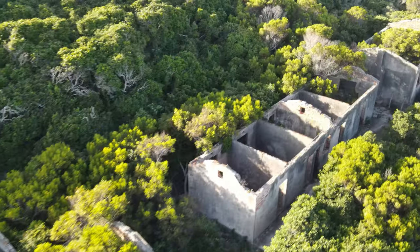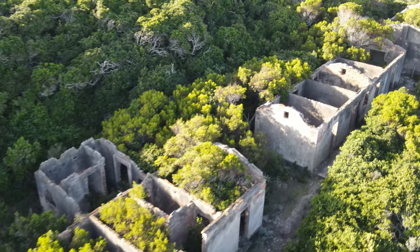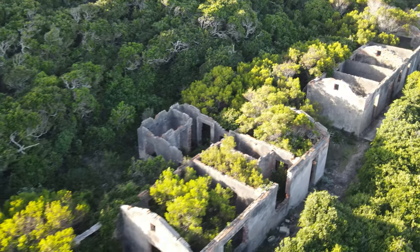Okay. Moving on from there, we get to a building that extends a little further back than the others. Referring back to my old map.